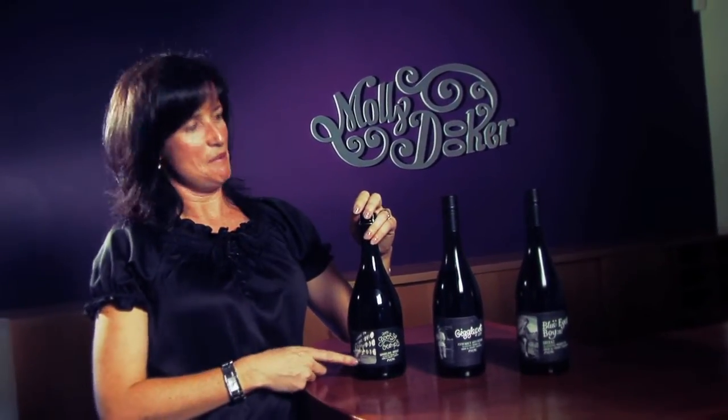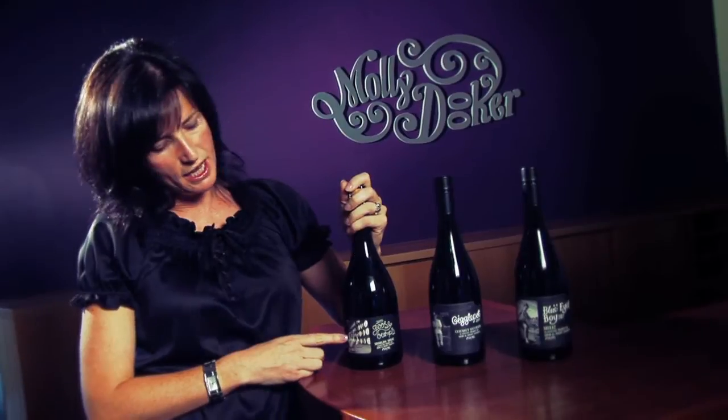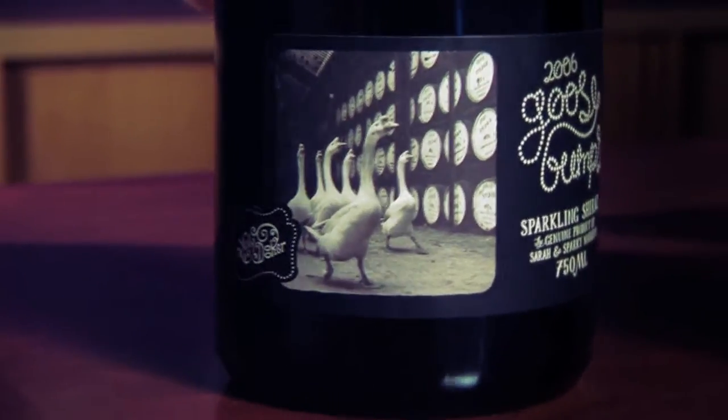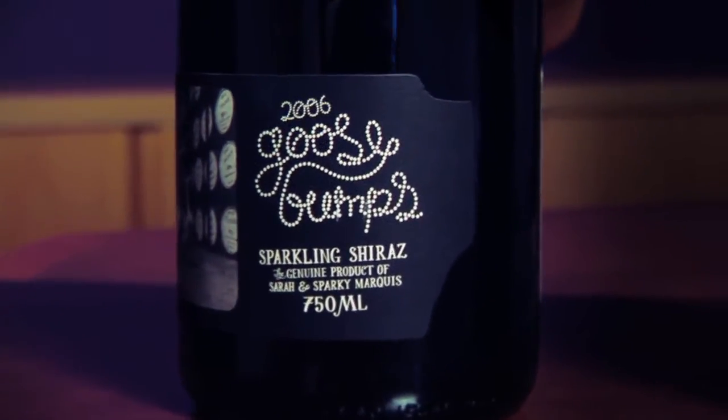But anyway, Goosebumps, we called it Goosebumps because it does give you goosebumps. And we found a great picture of some geese walking through the winery. And so we used that, and that's how the whole label development came up. We thought we'd go for something a little bit different. Instead of having our colourful labels, we'd go for a black and white photo series.